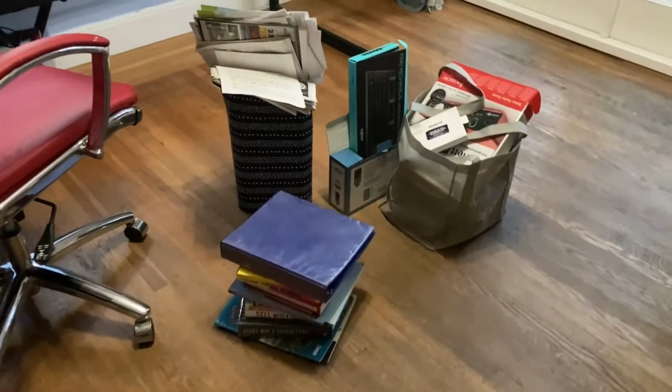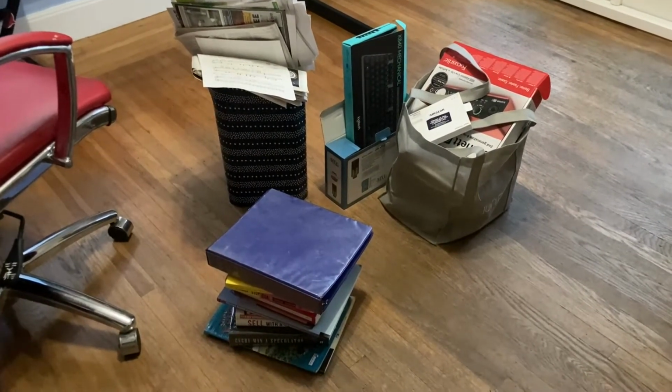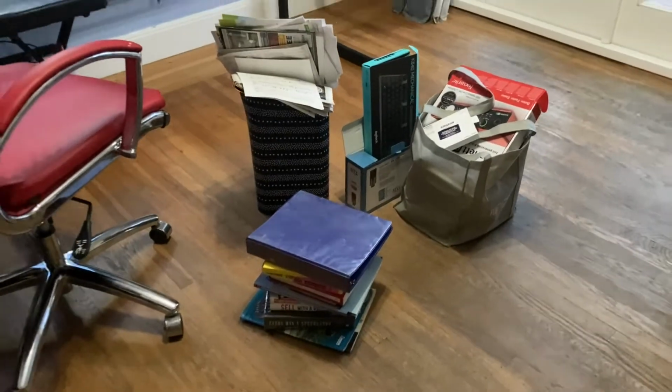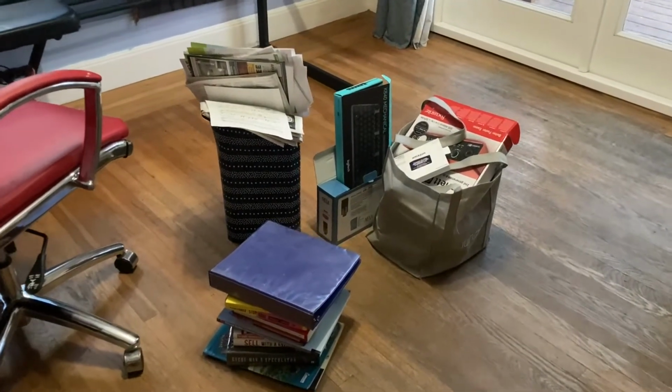And last step is I just need to take these things out to the recycling, and that little stack of books and binders will go to either Goodwill or a free library, but everything else is going to the recycling. Put these books in the bag.